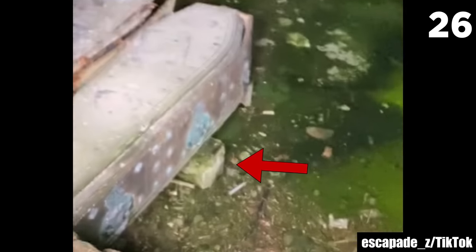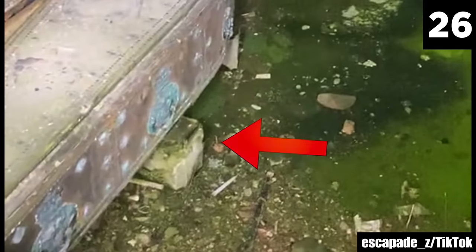Number 26, coffins in an unexpected place. Posted to TikTok by escapade_z, this TikToker came upon coffins in the middle of nowhere. Upon entering an underground tunnel in the middle of the woods, Escape found four large wooden coffins balancing on wooden planks in a dank, wet room.